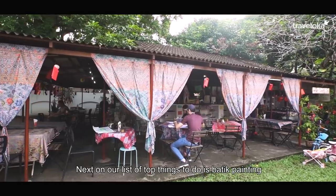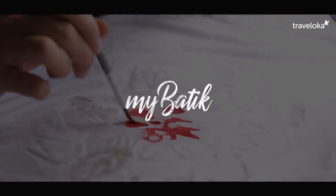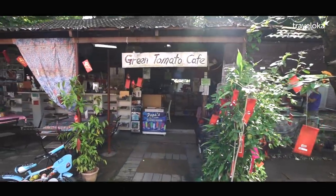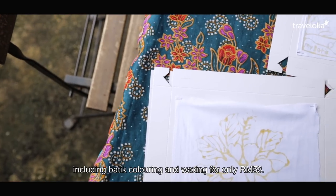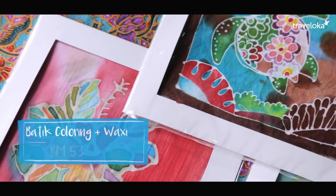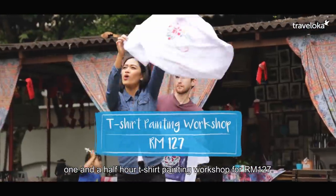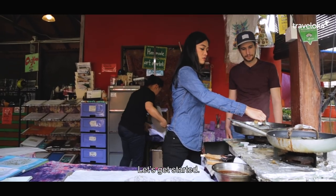Next on our list of top things to do is batik painting at My Batik Kuala Lumpur. There are many different workshops that you can try, including batik colouring and waxing, for only RM53. But for today, we've enrolled ourselves in a 1.5-hour t-shirt painting workshop for RM127. Let's get started.